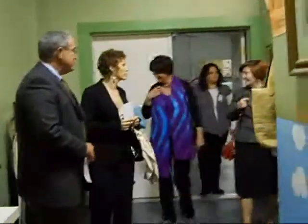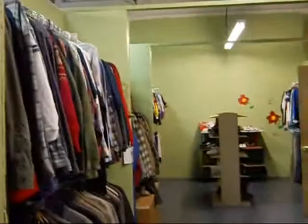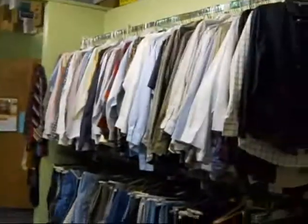This is the clothing bank that we're coming into. We have a very small staff and a lot of volunteers that make this work. Back over behind there is storage for the clothing that is donated, stored on these racks. People are going through their summer wardrobes now, and we get that now, but it'll be out in the spring and summer.